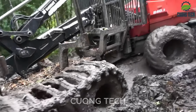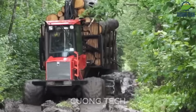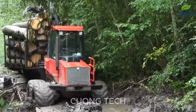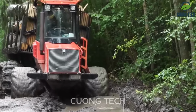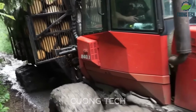The Valmet 840.3 forwarder is a beast in the woods, effortlessly navigating through thick mud and heavy rain. Its powerful crane, operated with the finesse of a surgeon, handles massive loads with ease. This machine is a testament to Finnish engineering, built to conquer the toughest conditions while maximizing productivity in every quarry.